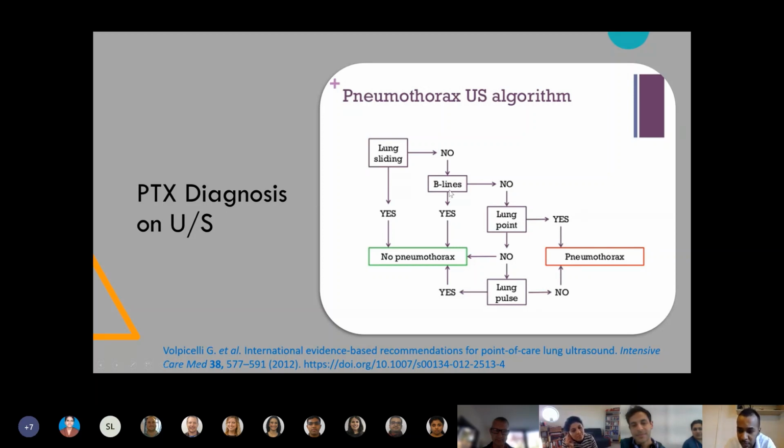It starts with B lines and comet tail artifacts, and then it goes to lung point. If there's B lines, then you've ruled out pneumothorax. If there's no B lines, you go to lung point. And if you found the lung point, obviously there's a pneumothorax. If you haven't found it, check for a lung pulse. If there is a lung pulse, it means you've ruled out the pneumothorax. However, if you found no lung sliding, no B lines, lung point, or lung pulse, then you've confirmed pneumothorax. I would say this is more ideal to be used in our critically ill patients, which are not only seen in ICU, but we see a fair amount in our emergency departments.